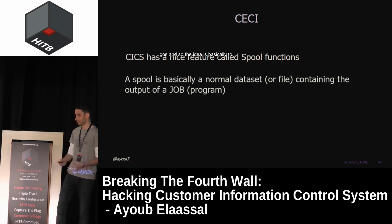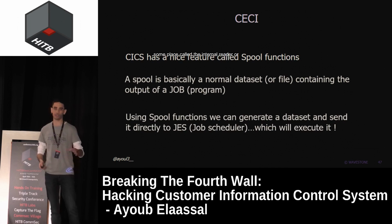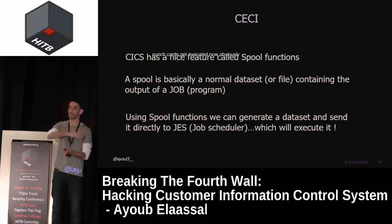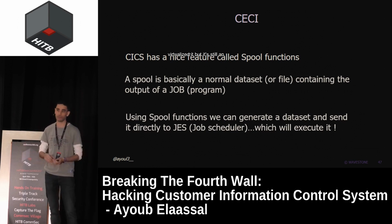And so the idea is basically to create a spool file, write code into it, and then push it somewhere. And where are we going to push it? We're going to push it to some place called the internal reader, or the job entry scheduler. Now, the internal reader used to be a physical slot on a mainframe where people would put punch cards that contain code, push it, and the punch cards get executed. Obviously, there's no such thing as a physical internal reader now. On a modern mainframe, they virtualized it.